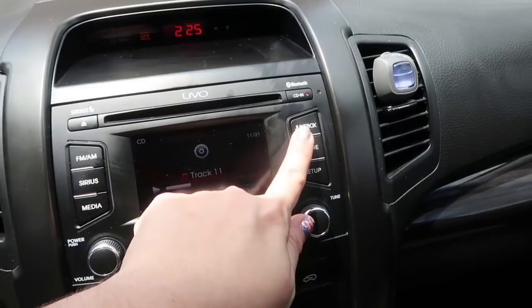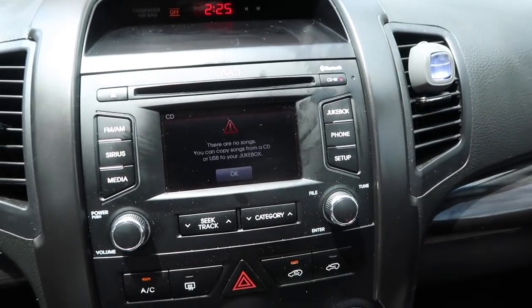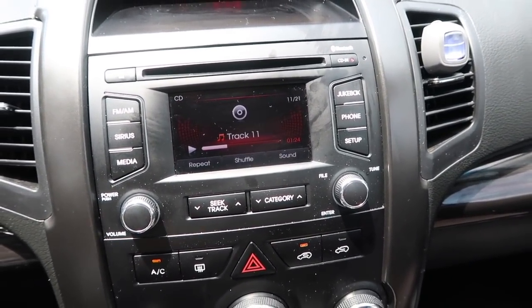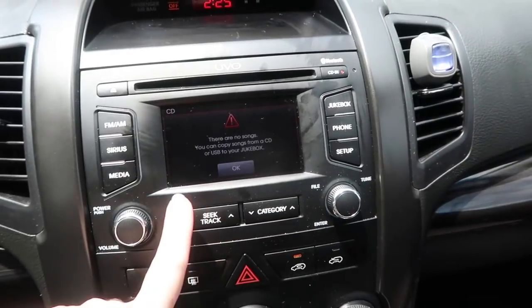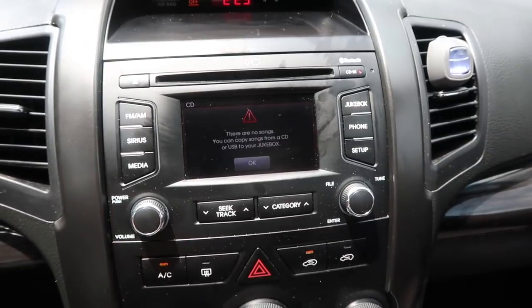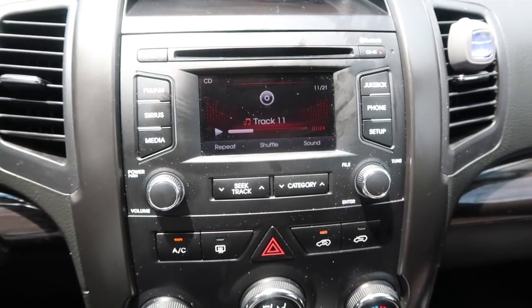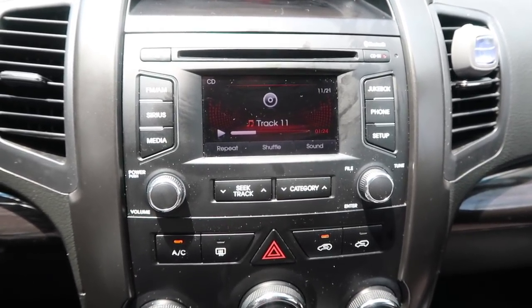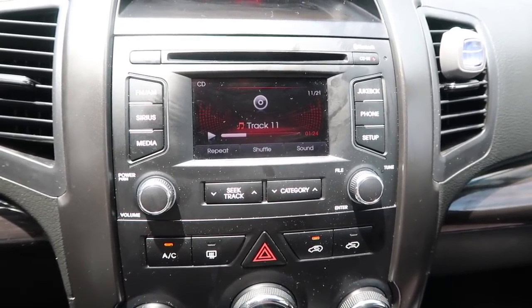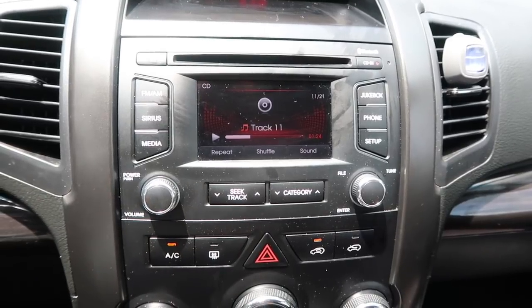But what's awesome is this function. So this is a jukebox, and if you push right now, it says there are no songs. You can copy songs from a DVD player or a USB to your jukebox. He hasn't set that up yet, but if you choose the jukebox setting, you can plug in your phone, an iPod, something like that, or even put a CD in and record a song and download the song to your jukebox feature, which I think is fantastic.